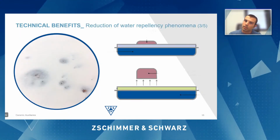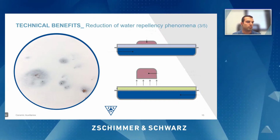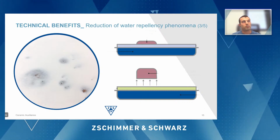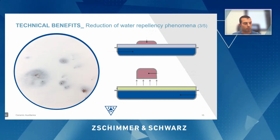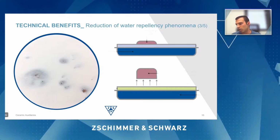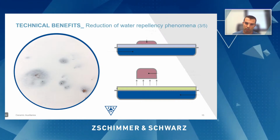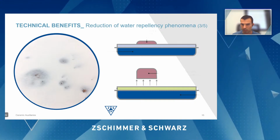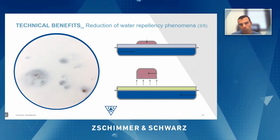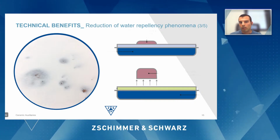Water repellency is another phenomenon that is not strictly related to the glues, but is a benefit that we can describe as related to water-based technology, because now sometimes the standard is to print the design with solvent-based inks, and sometimes we experience some hydro-repellency phenomena when we try to cover the design with the glaze. And what we can say is that with water-based technology, this phenomenon is highly reduced.